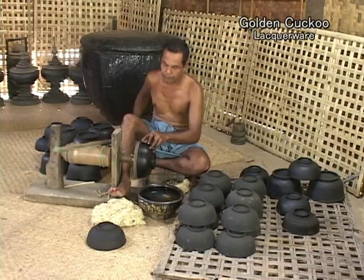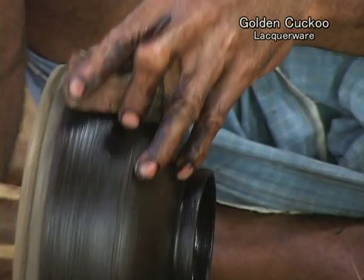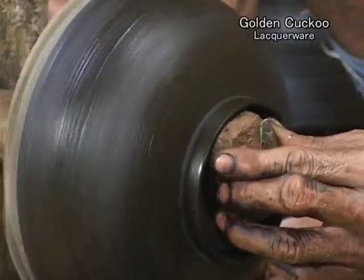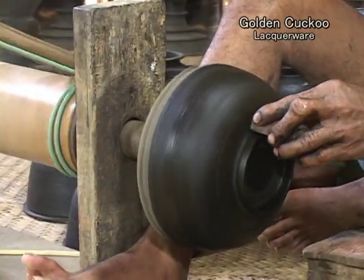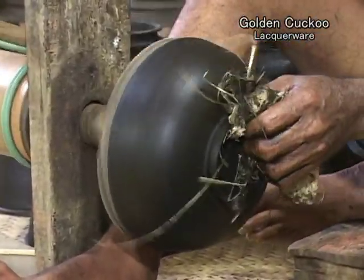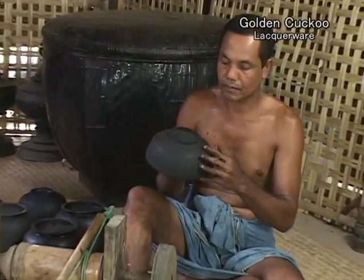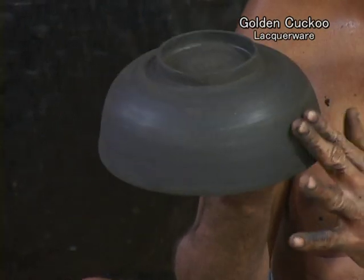After 3 layers of the plaster on the objects, we have to polish the surface of objects. Now, please have a look. The lacquer object, which is getting smooth and harder, stronger, and waterproof.